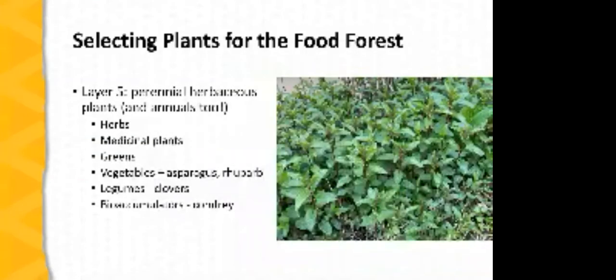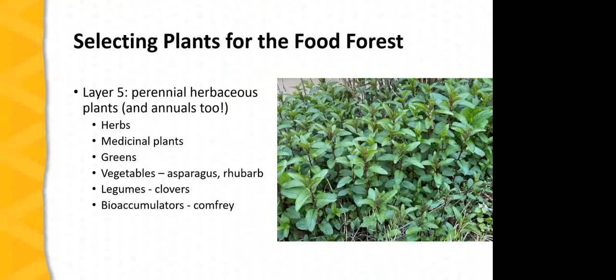Layer 5, again, you're only limited by your imagination when it comes to perennial herbaceous plants that you might include. And yes, we focus on perennials in the food forest, but there is room for annuals as well. Annual herbs, annual vegetables, even flowering annuals have a place in the food forest. But these might include herbs, medicinal plants, greens, various types, perennial vegetables, legumes that I mentioned earlier. Again, legumes perform that very useful function of capturing nitrogen and then making it available to support the growth of other members of their guilds. So clovers and other legumes are again a very important component of a sustaining food forest.